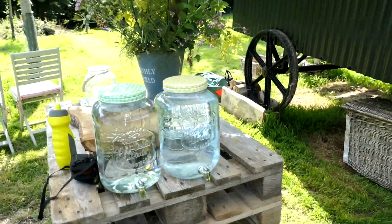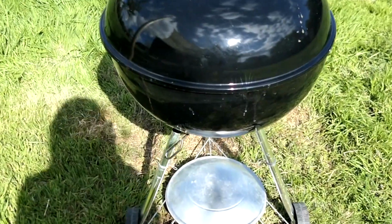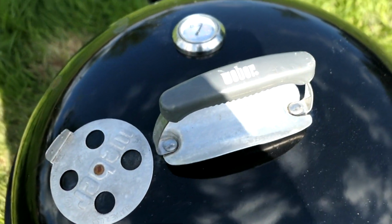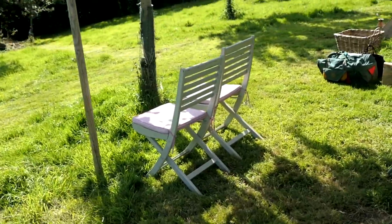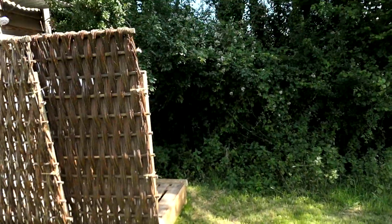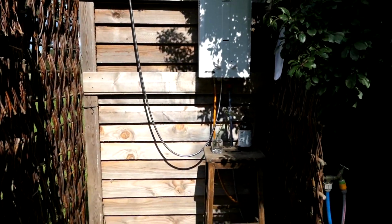This is where we get our water because obviously the tap doesn't work. And a barbecue, my dad will be happy with this one. It's a Weber, we love a Weber. Weber barbecues are the best. Just two little nice chairs, the outside shower, which is glorious. Apparently it's all pumped from a well, so it's better to do it at specific times during the day.